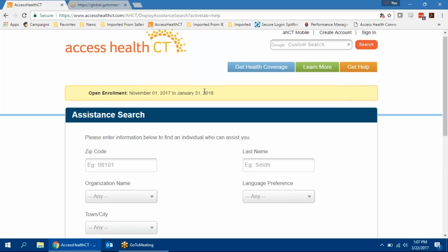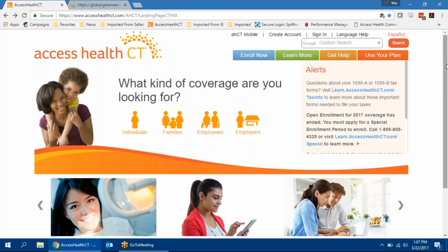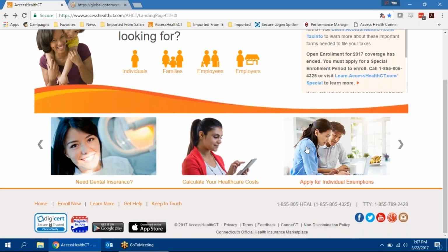And these enrollment dates, you'll see, these are tentative. In case you didn't know, these are the draft enrollment dates. They might change for next year, so just keep an eye on that. Okay, last quick stop before we go to learn more.